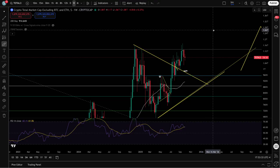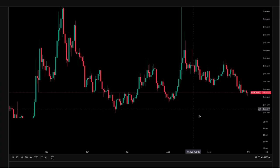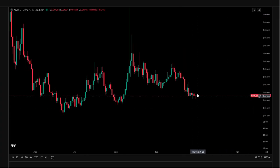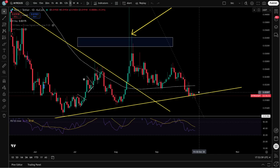Watch Myro here to get back above 2. That would be absolutely huge for that thing, and we're going to watch for it to hopefully break out that resistance, that wedge coming down here. All right, so let's go, Myro. It's about time this thing starts moving to the upside. So hopefully we get it going here. This on a 1 day, yeah, breaks that 2 cents. That would be very, very big. All right, you want to get back above that.